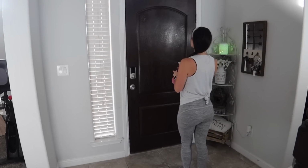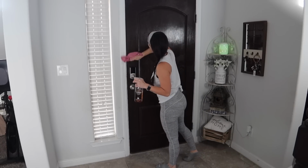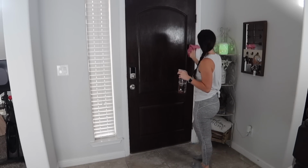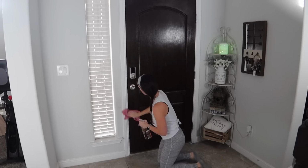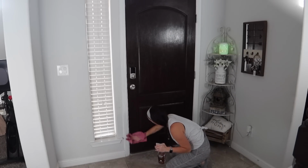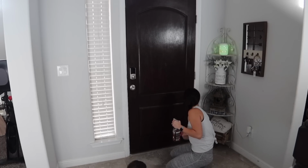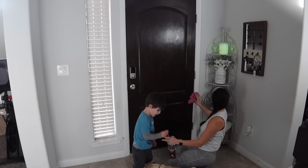I'm using my Method wood cleaner to wipe down the door. This is something that I often overlook, is wiping down the doors, but y'all, it was really filthy. My towel looked really dirty when I got done, and this is definitely something y'all should add to your to-do list for spring cleaning, especially because of all the little fingerprints that often gather on the doors.